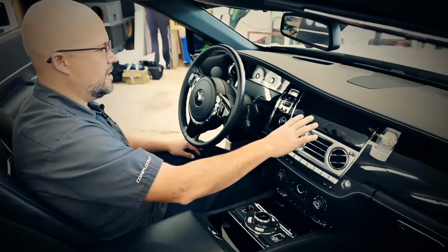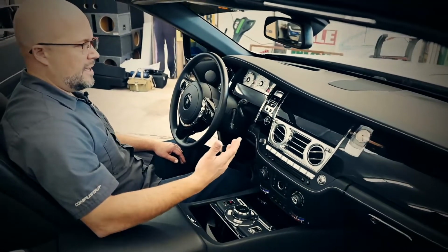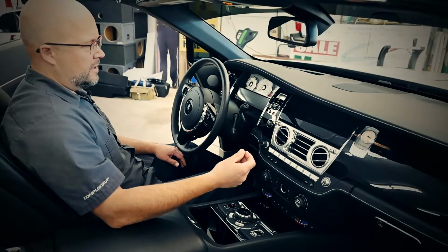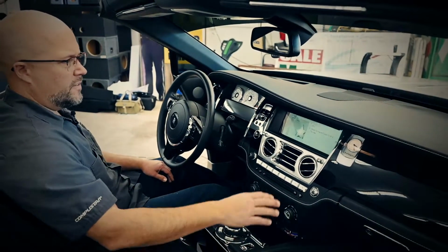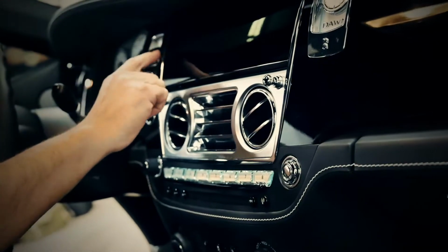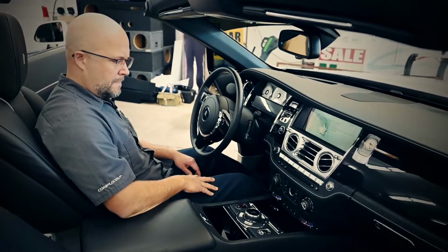We also applied it to the actual touchscreen itself of the radio. And we did that because you'll leave a lot of oils and things like that on the radio. So having the paint protection film on the actual touchscreen is going to ensure that he's not going to scratch that or damage it over time.